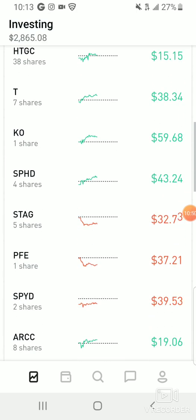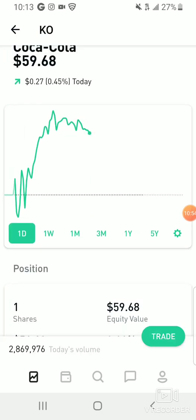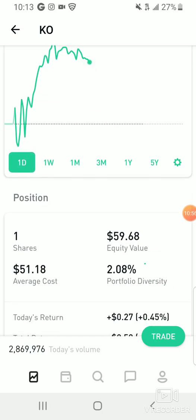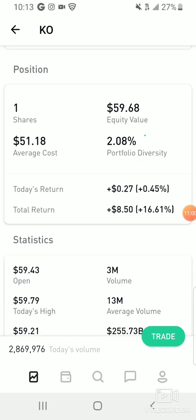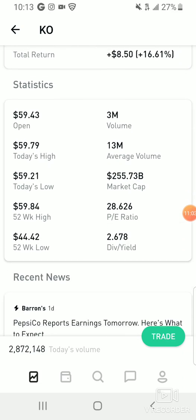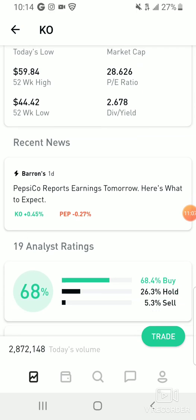Next off, we have ticker symbol KO. KO is Coca-Cola. The price at the moment is $59. I bought in at $51. I only have 1 share at the moment. I need to get some more. But Coca-Cola is a huge brand. It's worldwide, global.